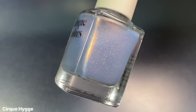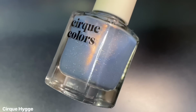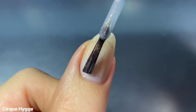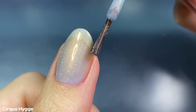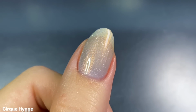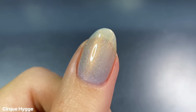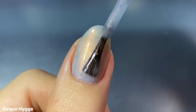Next up, we have one of my absolute staples in my collection. Like, this is easily in my top 5 if I had to be so bold to narrow it down, because I'm not good at doing that. This one is Hygge, and it is just the dreamiest periwinkle cornflower kind of blue base with a really stunning, beautiful, contrasting peachy shimmer, and again, that little delicate holographic sparkle. I just love how pretty this shade is.